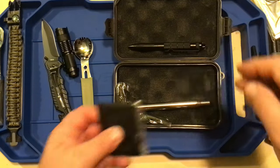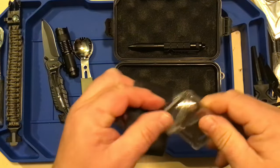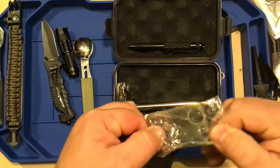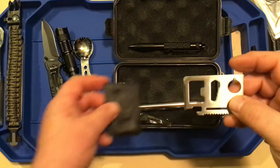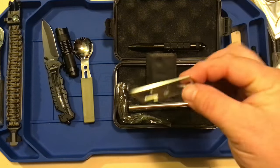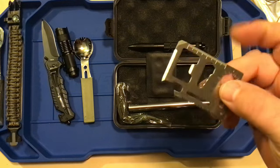Put this right here. We got this multi-tool. Everything's all wrapped in this plastic, which I guess might be good. This is one of these little multi-tool things. I don't know what you could do with this.